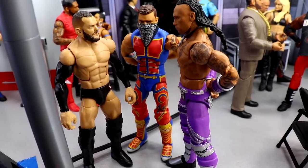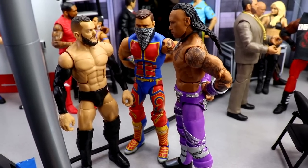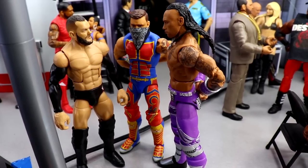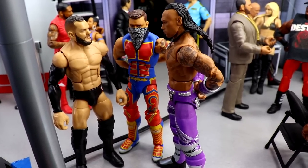If you're wondering where Rhea Ripley is, she's actually on the stage, and we'll take you over to the arena. It's part of the setup as well. I actually included the arena. So we have some action in the ring, and we also have the backstage full.